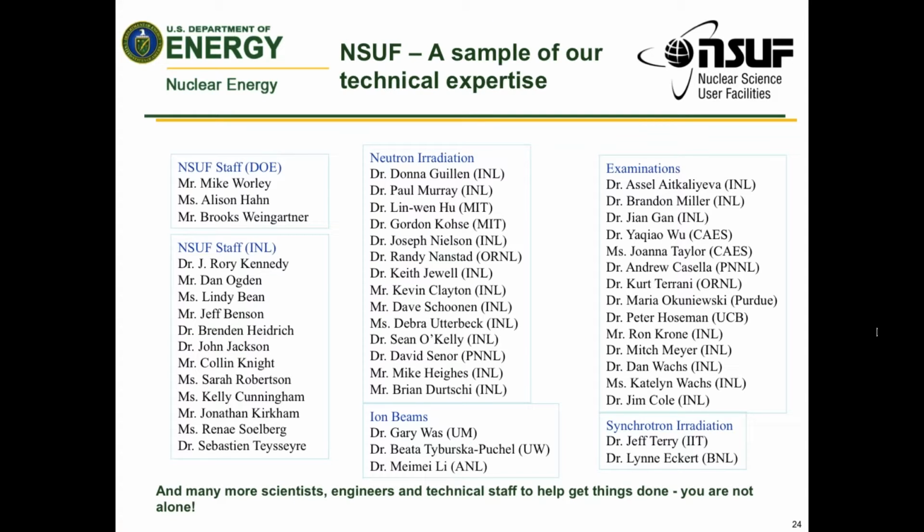Okay, in addition to all these capabilities, an important part of NSUF is our technical staff that comes along with NSUF access. This is just a short list of technical expertise that's available through NSUF, supporting not only the programmatic aspects from the DOE standpoint, our NSUF staff, expertise with neutron irradiation, ion beam, synchrotron irradiation, and of course post-irradiation examination. We have a large staff available to us to support execution of these projects.